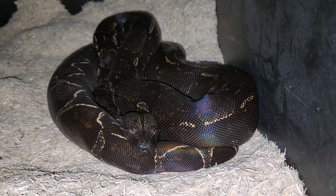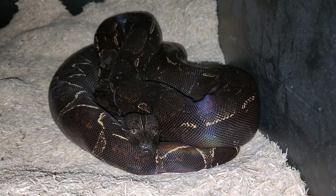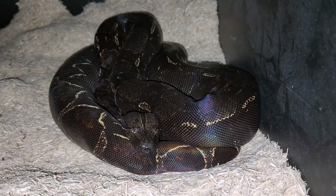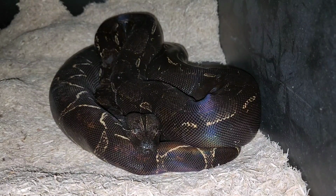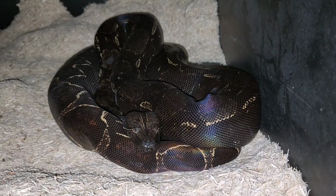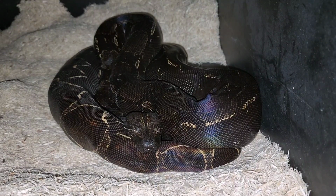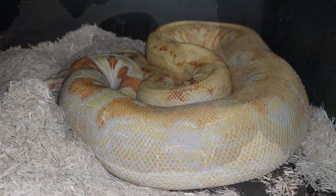This is a gravid IMG, het VPI female. This one's about 6 years old, probably 5.5 feet. I grow these slowly, and she is not thrilled that I'm videotaping her, but I'm getting her anyways. See how these babies turn out.